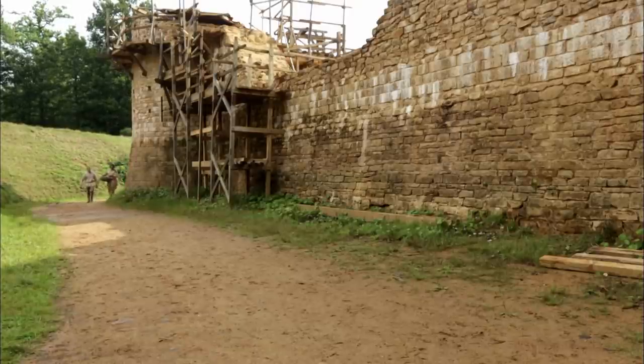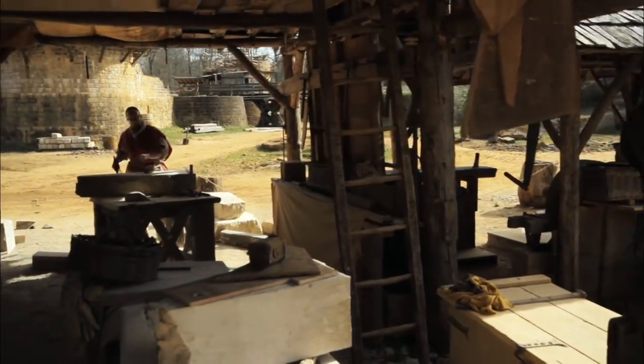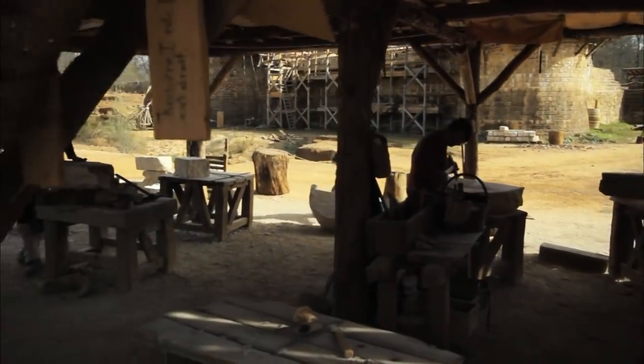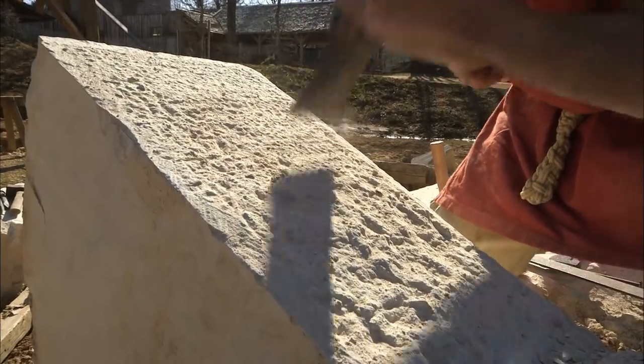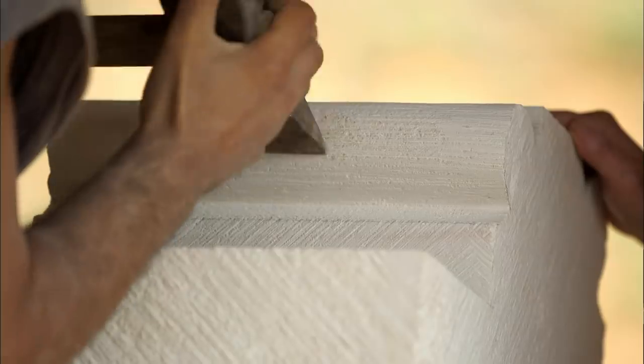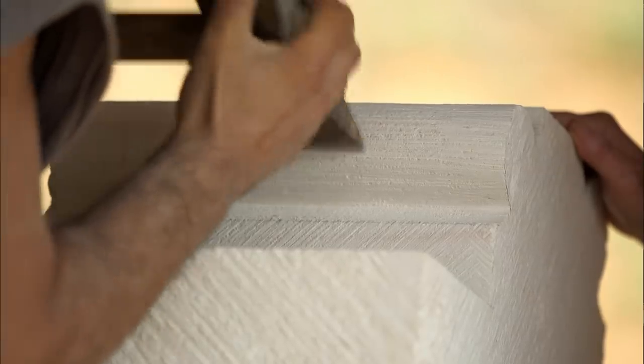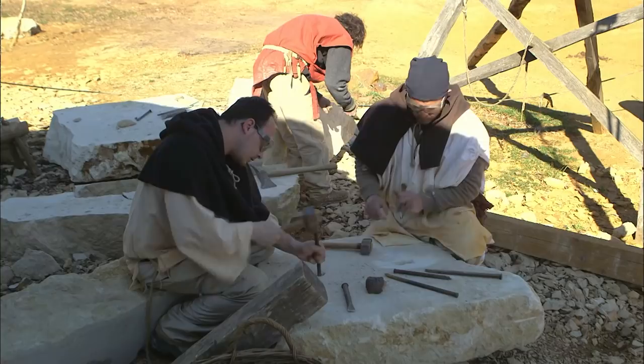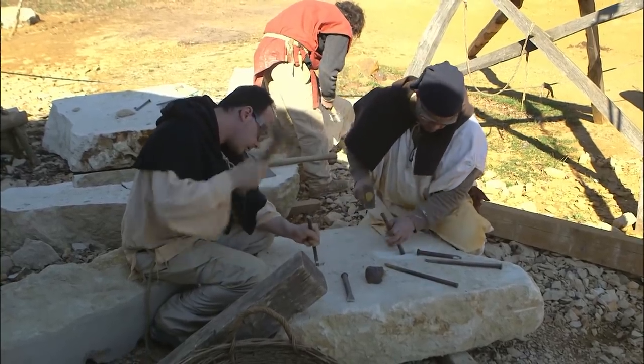Today, Tom and Peter have been summoned to the Mason's Lodge for the next stage of their apprenticeship, carving limestone. So far, they've been working with roughly hewn sandstone to build the castle walls. But for more intricate features like arches, windows and stairs, limestone was preferred, as its fine grain meant it was quicker and easier to carve.